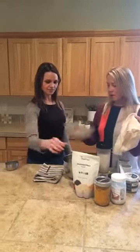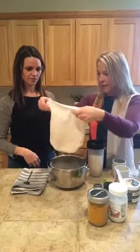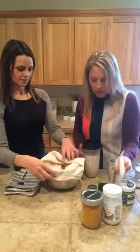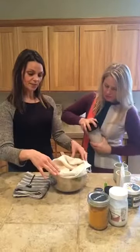And then we have our little strainer, and then we have our nut milk bag. Awesome, and you can buy that on the website. This is our nut milk bag, and this is what it looks like open. So we're going to drape it over, and we're basically just going to pour our mixture through the bag, because then it's going to help separate.